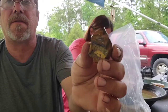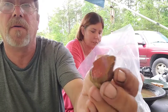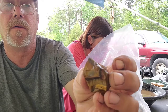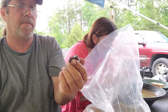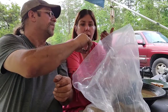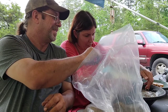This would look really awesome tumbled. I like this one too. Really cool looking. I think I'm gonna have to buy a tumbler now. Ah, cow poppy. Take your rock. Hang on, I got cow dookie on my hand.